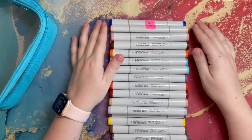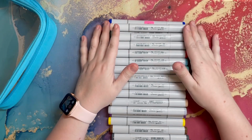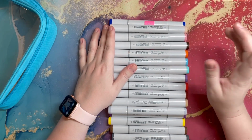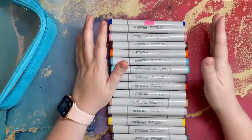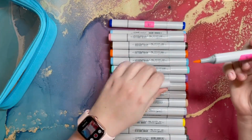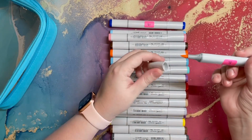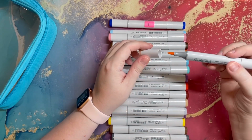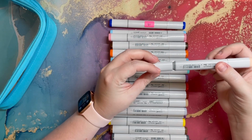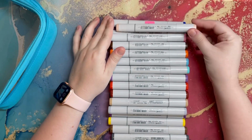So I got the primary set and started using them in my Questopia and Sun Life Drawing books, and I really, really like them. I will say the brush tip on these markers is superior to anything that I've ever used. They're a bit thinner, the brush tip is a little bit thinner, but it is really, really nice. I will say my Prismacolor Premiers probably come in a close second.